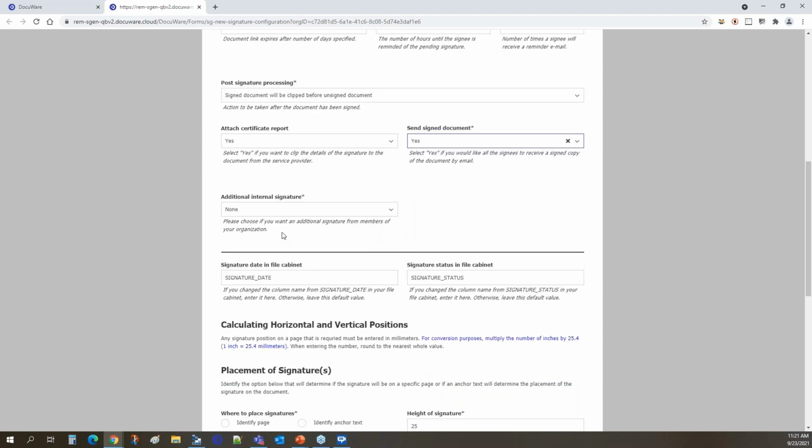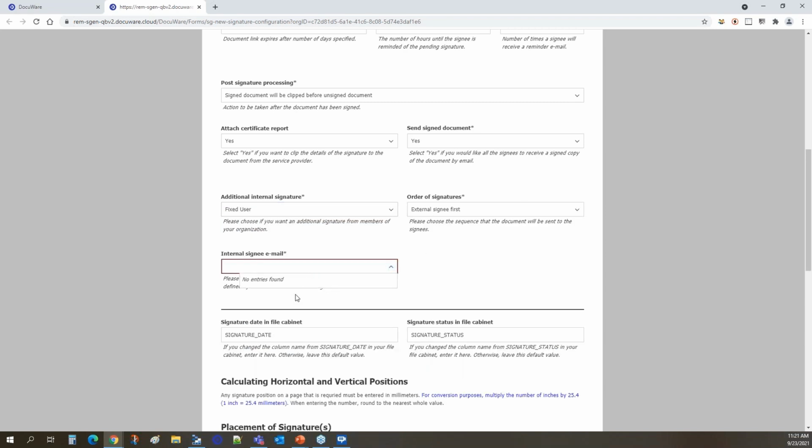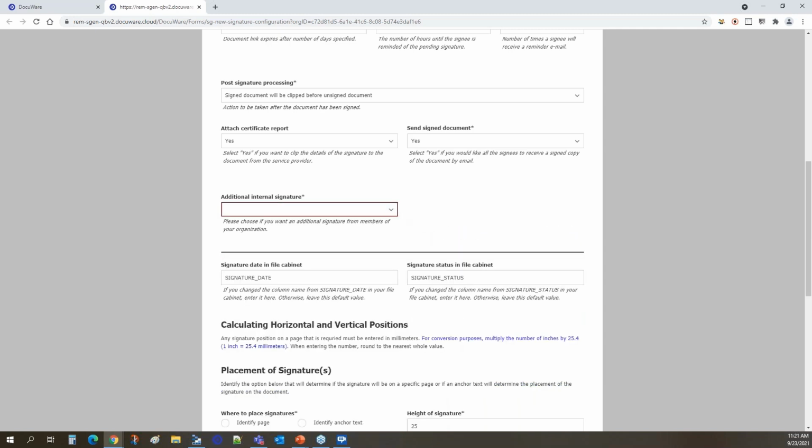Is there an additional internal signature? So even with a remote signature, you can say, I need my boss to sign this as well. And if you choose to have someone else sign it, you can choose either the user who requested the signature, in this case me, or a fixed user, which would mean that the user has to be in a list of signees that's already provided to the system. And then you could say, do you want the external signee to sign it first, the internal first, or in no particular order, which means it doesn't matter. Anybody can sign it in whatever order. It doesn't matter. But I'm not going to select an internal signature.